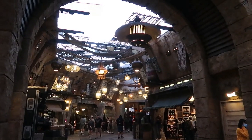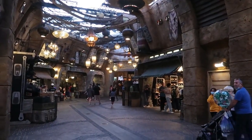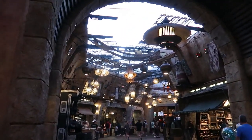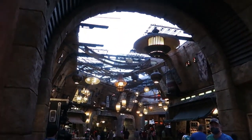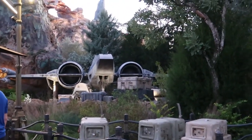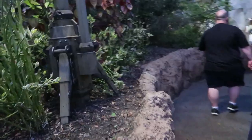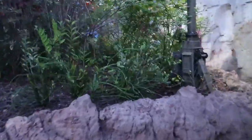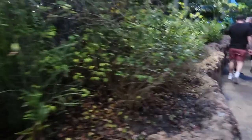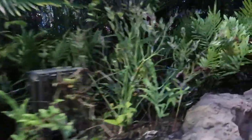I really am. It's a nice area. I think you get food and there's a few little shops. It's a nice area this as you walk up to Rise. Oh, yes. An X-wing, my husband says. Not that I'd know, but there you go. We're just going on the queue line for Rise of the Resistance. Let's see what it's like. I'm looking forward to it.